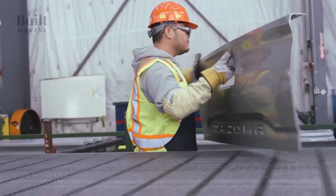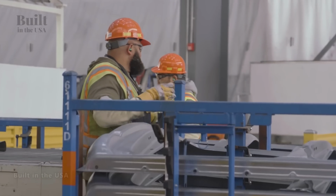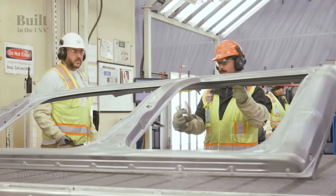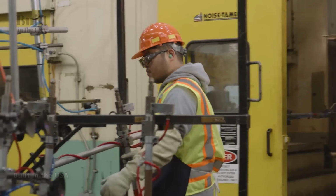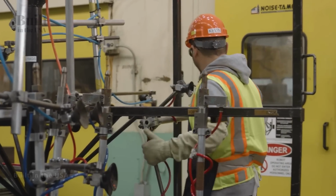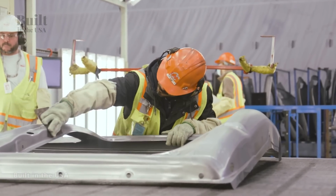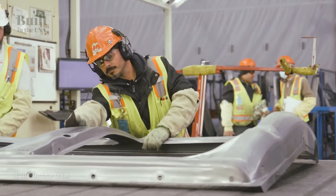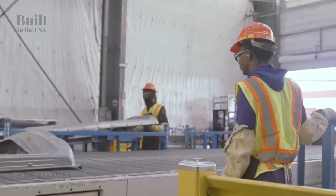This factory is actually the size of 18 football fields. This shows how big it is. In total, there are 11 pressing plant lines with a tonnage of between 400 and 3,600 tons. Optimization is carried out wherever possible at the Toyota plants.